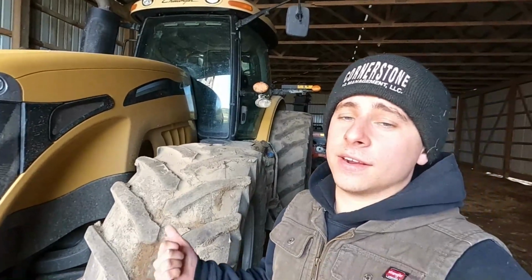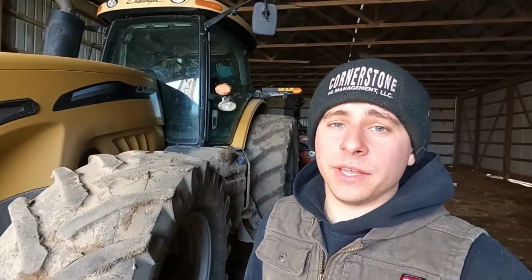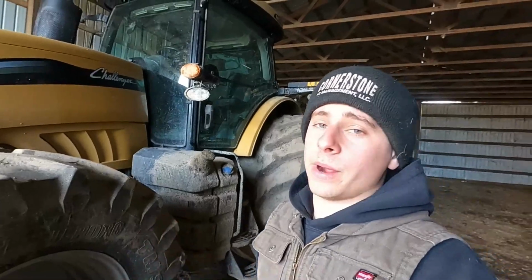And these tractors are pretty nice for the amount of money you spend on them. You could buy 2 of these for the price of 1 Fendt for the same horsepower. It's just that simple. Fendt's better, but we love Challenger.